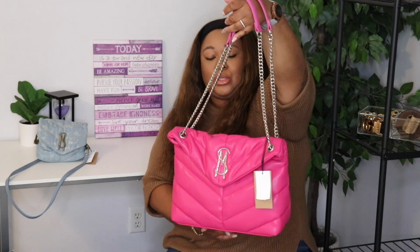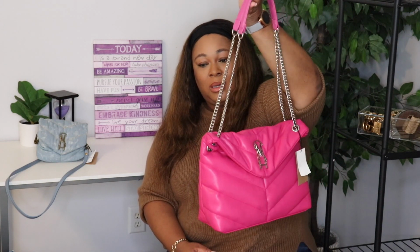Yo, this bag is beautiful. There are no feet on the bottom. The chains on here are, you know, decent. This is so pretty. Wow. And I'll spend $50 any day before I spend, I want to say this bag is like $2,500, the YSL one. Before you invest that money, test this out, you guys. Test this out.